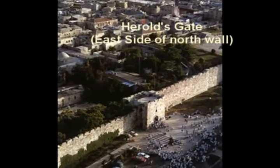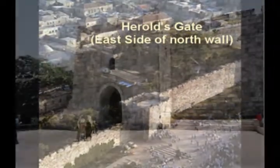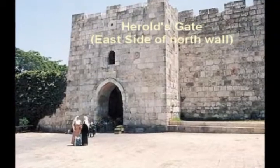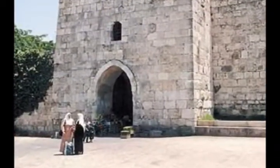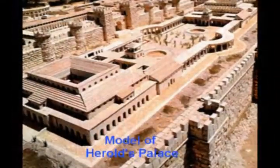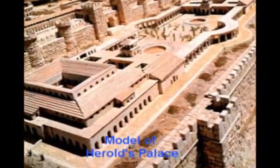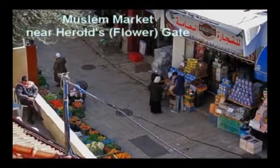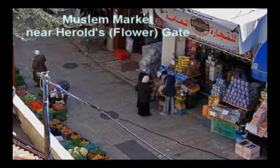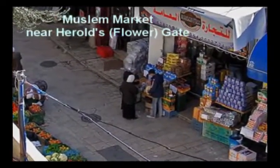Herod's Gate. Herod's Gate is located at the east of the north side wall of the Old City. The name was given to the gate by pilgrims, who erroneously believed that this gate led to Herod's palace. It is also known in Arabic as the Flower Gate. It enters directly into the Muslim Quarter.